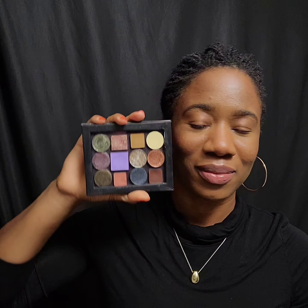But I have kept it the way it is, and I am happy to now show you what it looks like and create looks and attach it to this video so you can see what they look like. This is the palette, 12 pan palette.